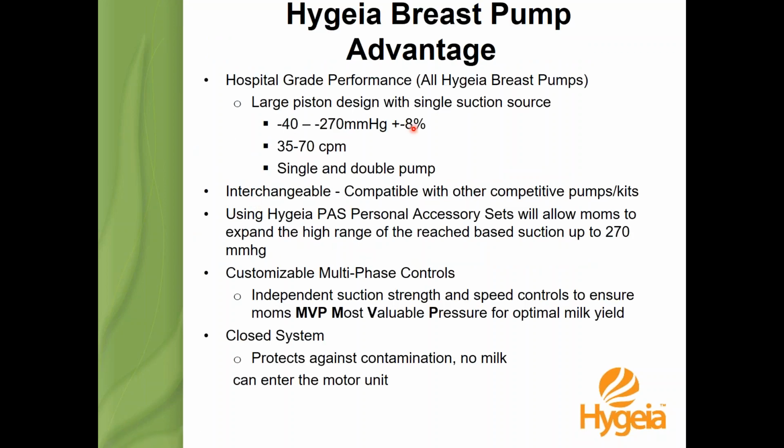Okay, next slide. So here's the heart of the presentation, the Hygeia breast pump advantage. So all of our pumps, not only the one that I'm showing you today, which is our EnDeare, but all of our pumps have the same level of efficiencies as far as the pumping goes. So the suction range is from 40 to 270 millimeters of negative pressure. That's plus or minus 8%. And the reason we have that is because with different altitudes, you're going to get different levels of performance. And that's not just our pump, that's any pump. So here in the Midwest, we're going to get 270 millimeters negative pressure.